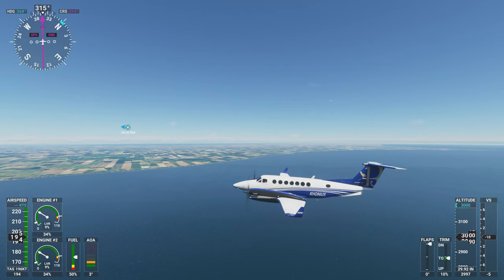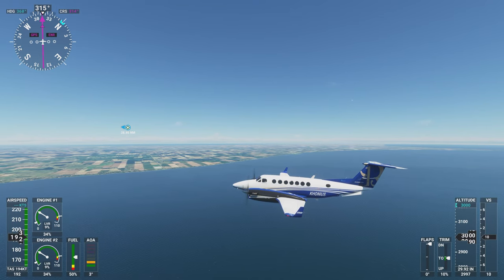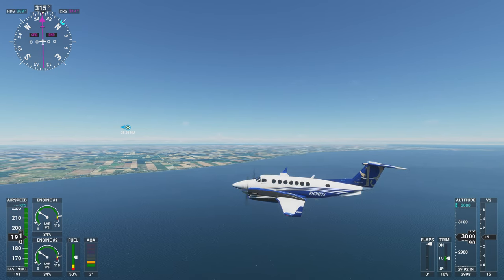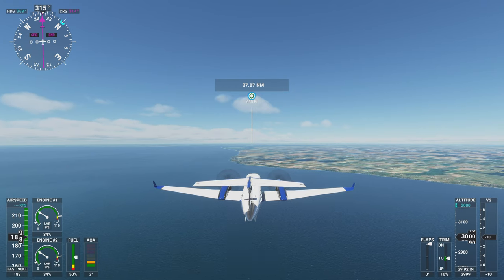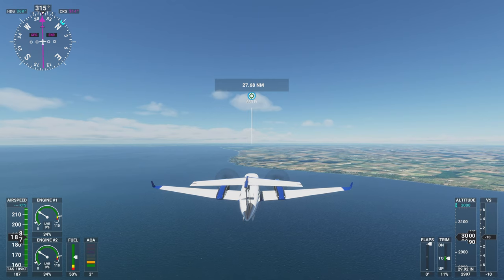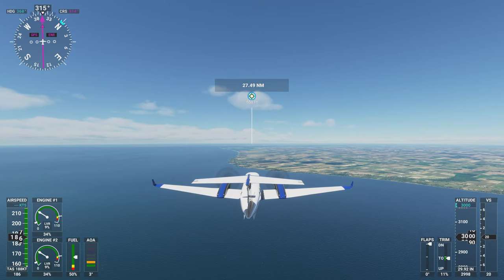Really a nice day for flying. I see a plane up in the upper right quadrant. Little tiny speck. There's some windmills over on the right side that are spinning.